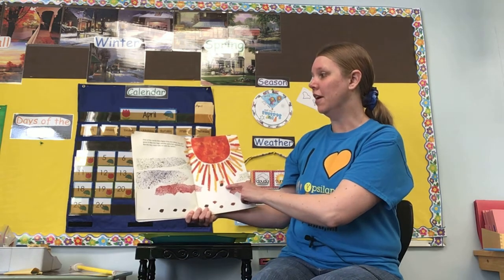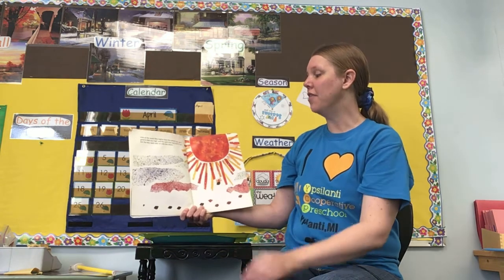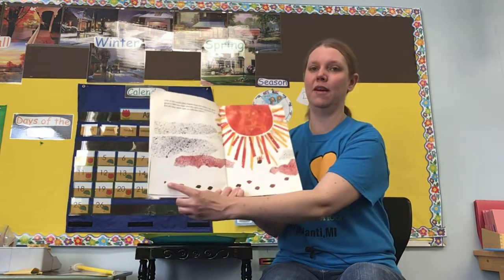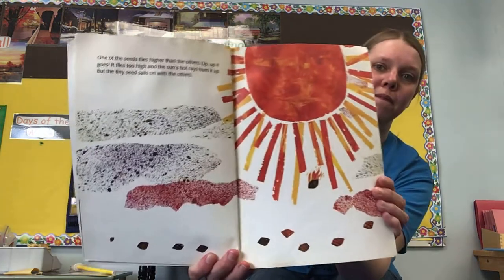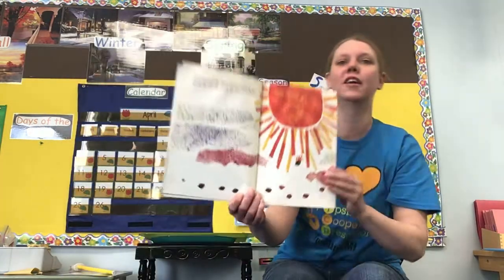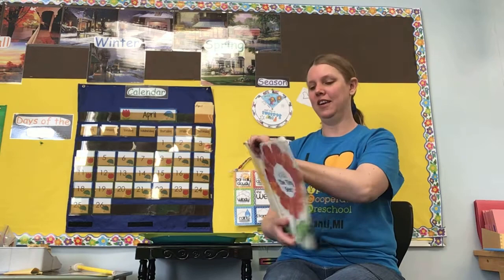One of the seeds flies higher than the others. Up, up it goes. It flies too high, and the sun's hot rays burn it up. But the tiny seed sails on with the others. Where is it? Back there. This book is so big you can't tell where I'm holding it on the screen.